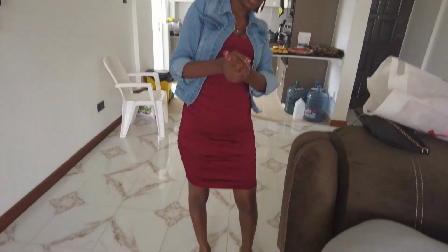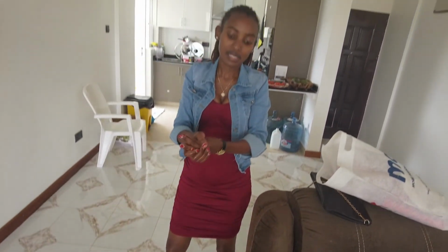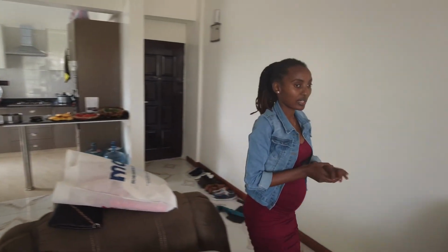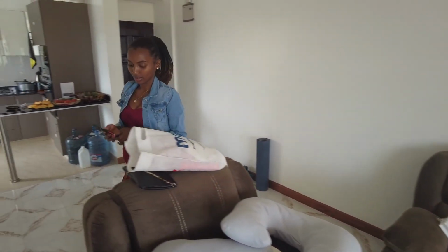What's the name of the market? Fig Tree Market in Ngara, Nairobi. I think that's the best market in Nairobi, and I always go there to get everything that I need. A variety of fruits, and everything. And the driver is here.